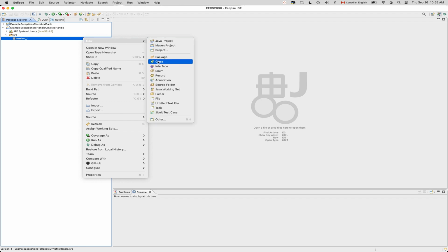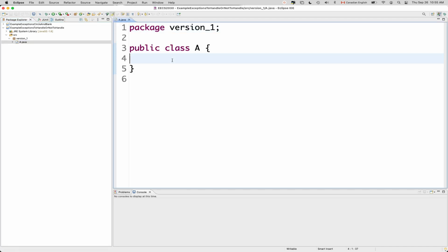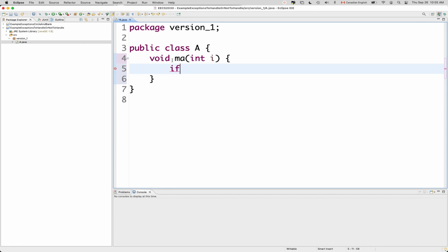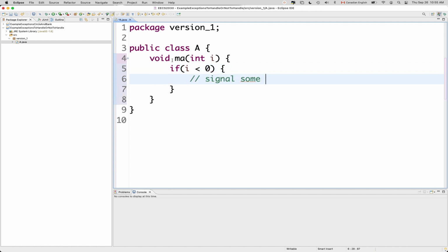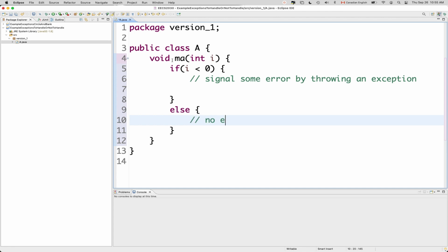Let's have a new class called A. All right. A bit slow, that's okay. All right, so for A here, let's say we got a default constructor. We don't need to bother to define it, right? It's going to be there. So we can say void, let's not worry about public. So void MA, which will take some input I. Okay, and then we're going to say if the input is less than 0, is negative, then we're going to signal some error by throwing an exception. I'll do that in a moment. Otherwise, things will just be fine. No error. Do the normal stuff.